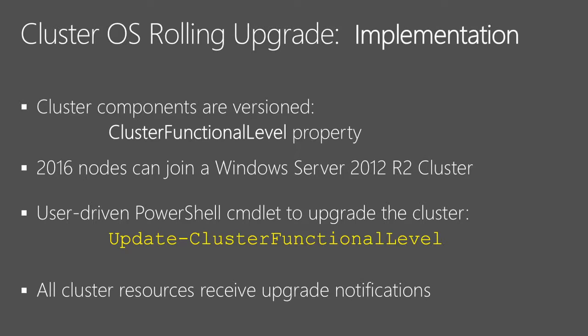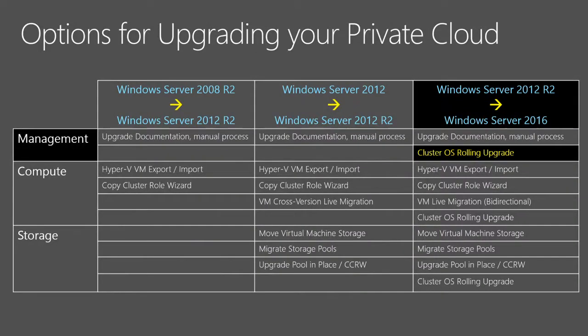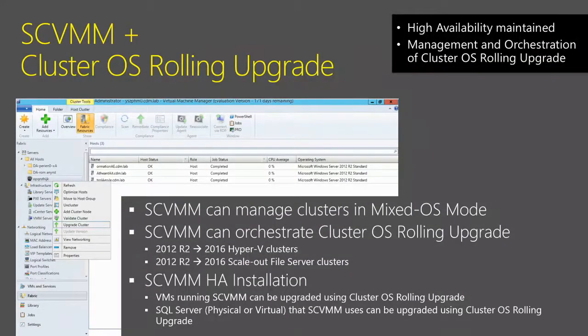So we are ready now to talk about how we apply Cluster OS rolling upgrade to the management, compute, and storage elements in your private cloud. Ben, did you want to go ahead? Yeah, absolutely. Thanks. So the first thing is we've been working with the System Center team through a lot of the work that we've been doing on rolling cluster upgrade. So the great thing is System Center Virtual Machine Manager now supports HA itself as a platform. The VMs that are running System Center can be upgraded using Cluster OS rolling upgrade. The SQL servers can be upgraded. And we're really happy about this. The System Center guys are also going to be delivering orchestration for the whole rolling cluster upgrade process for the compute layer as well.